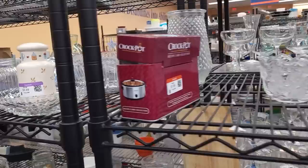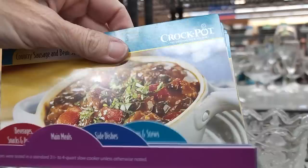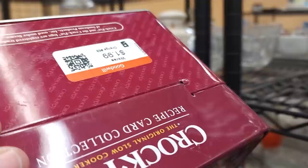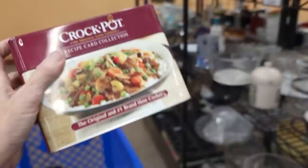Crock-Pot Recipe Card Collection. Are there recipes in here? There are. Crock-Pot Meals. Oh, sweet treats. We need to do more Crock-Pot stuff because we just haven't had time to really cook lately. It's got $1.99 and $2.99. And $3.99. Well, that's an interesting one. Well, hopefully they're going to give me that one. But you know what? I'm picking this up for myself, so it doesn't matter. I'm good with either one.